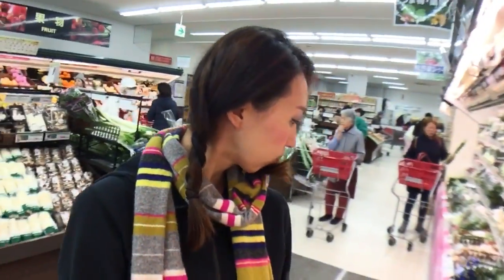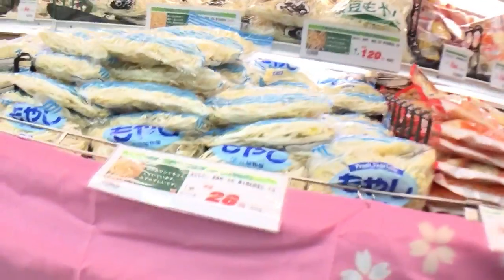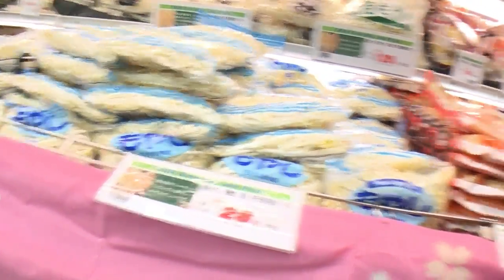But bean sprouts are pretty cheap. Bean sprouts are 28 cents. Oh yeah. Check it out. So you can eat all the bean sprouts that you want. Okay. All right. So the bread section, this local market has really pretty good bread.